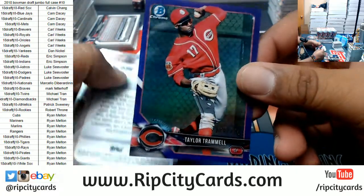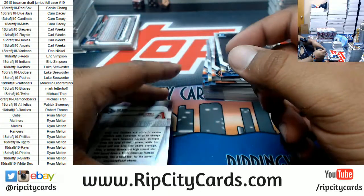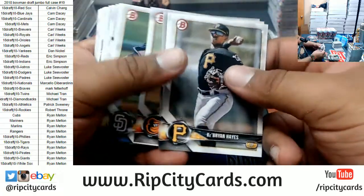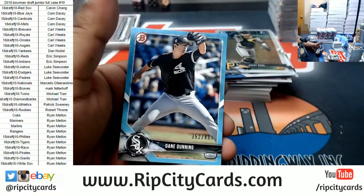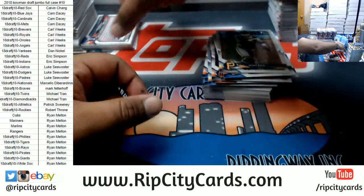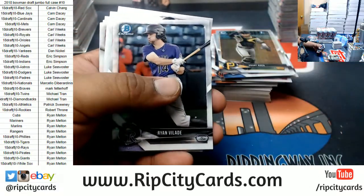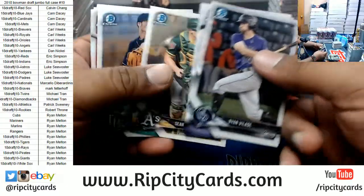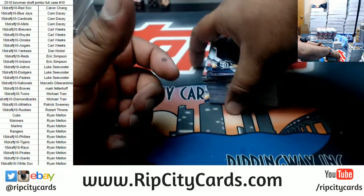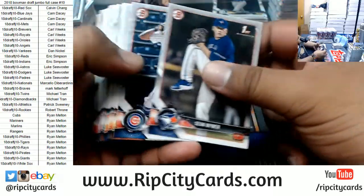Taylor Trammell, 250 Reds. Gotta random that. More paper. Dane Dunning, $4.99 White Sox. Hey, more paper. Oh, there's Chrome here. That's a Padres insert. Alrighty. What do you have in this last stack for me? Hey, more paper.